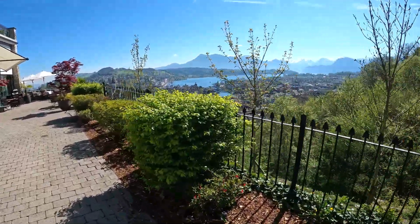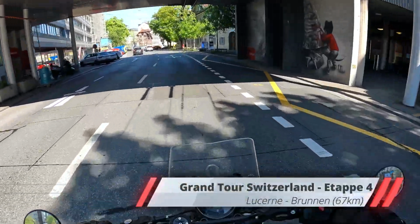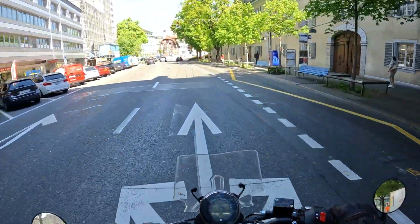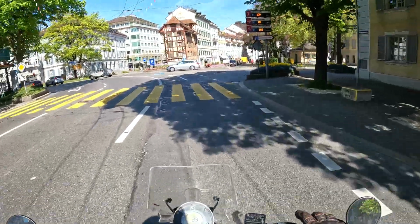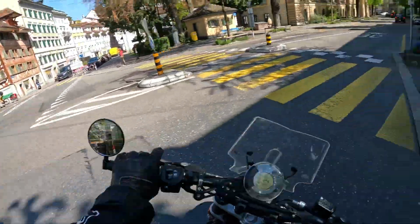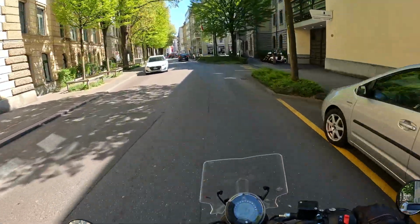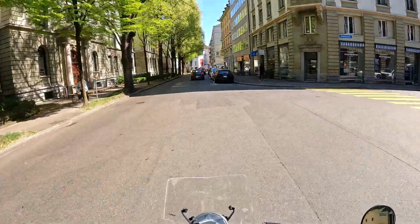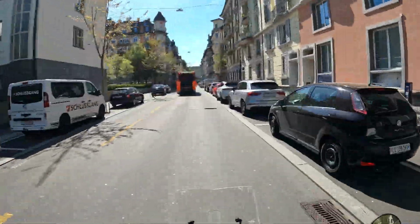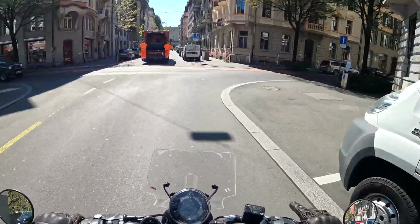So we're gonna go all the way down to the Chapel Bridge along the lake. What a beautiful day to ride. We're now entering the old town of Lucerne, heading towards the central station and the Chapel Bridge. It's just amazing to stroll through all these blocks, and of course to ride.